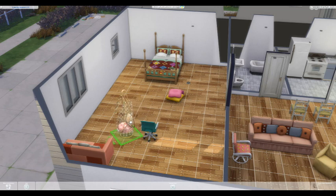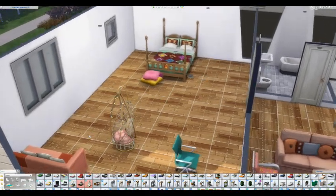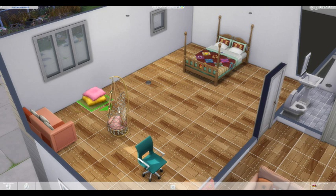Alright, so I like the idea of a reading / gossip nook over there. We'll put a desk over there. I'll just put pillows on the ground. Doesn't matter. Yeah, we'll put them over here.